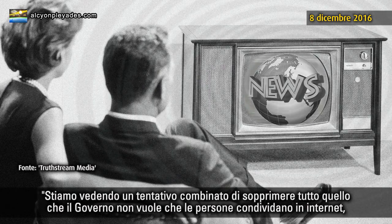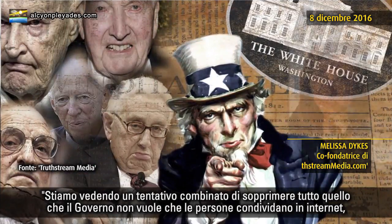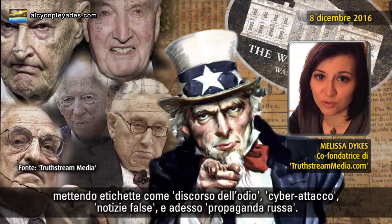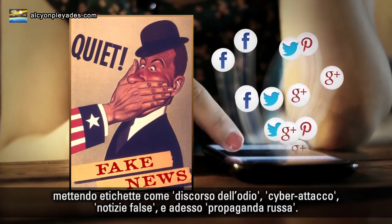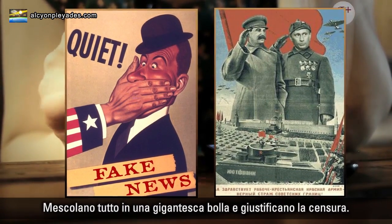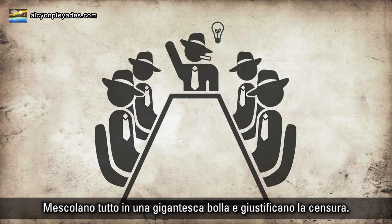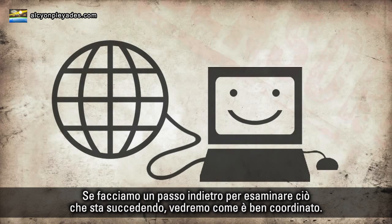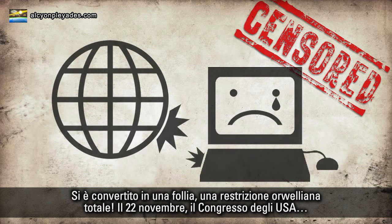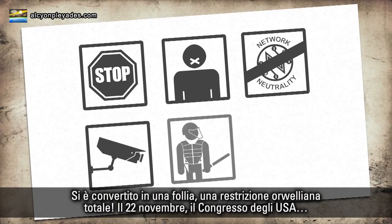So what we're seeing right now is a coordinated effort to basically take everything that the government does not want people sharing online and slap labels on it of hate speech, cyberbullying, fake news, and now Russian propaganda. They're just going to mix that all together in a giant ball and justify censoring it. And you can see when you take a step back and really look at what's going on, how coordinated this effort really is. It's just gotten really insane, a total Orwellian clampdown.